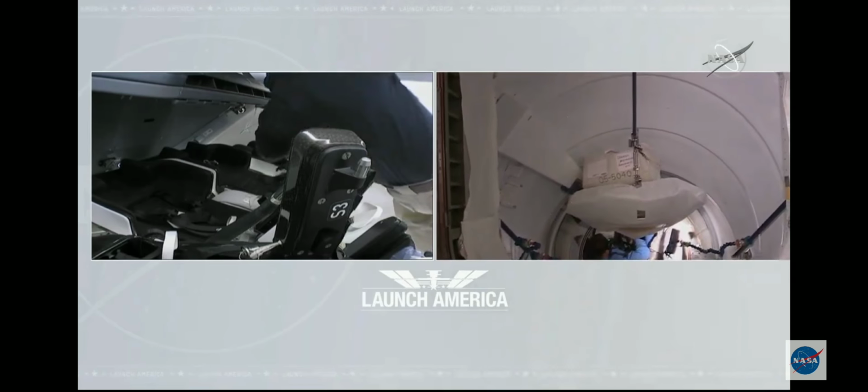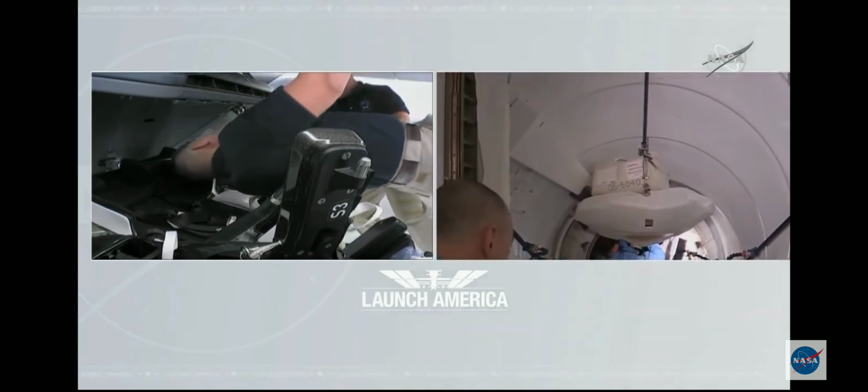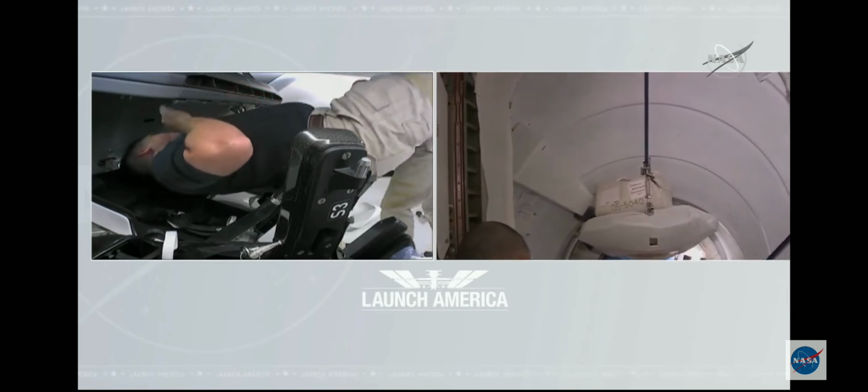Still equalizing that pressure between Crew Dragon and International Space Station just moments away.